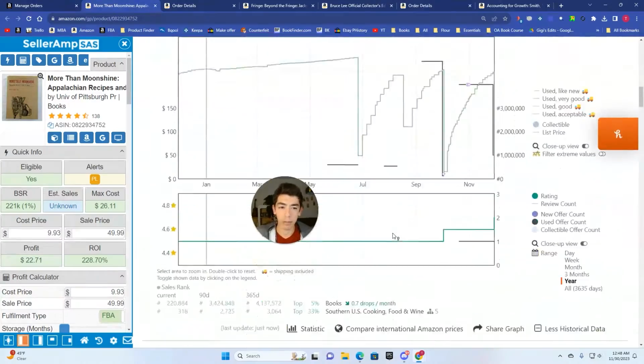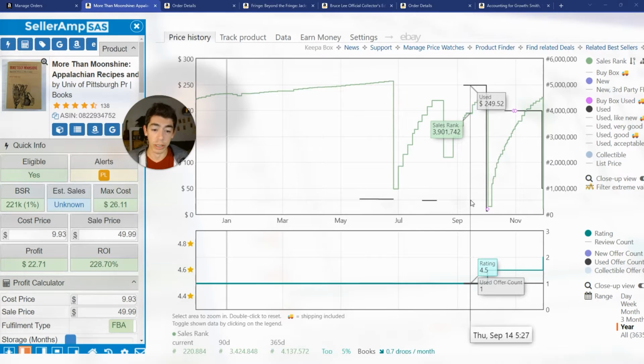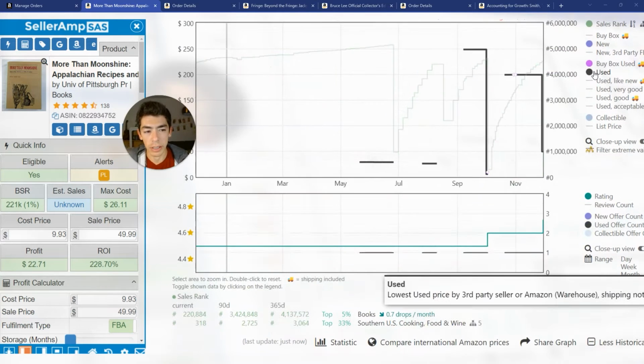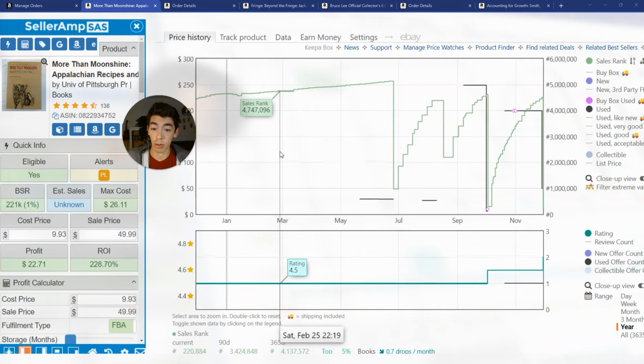But if we scroll down to the Keepa chart again, you'll see that this is a book that has only had 3 sales rank drops in the last year. But again, one thing that you'll notice is that the used price and also the used offer count is largely missing from this graph throughout the year.